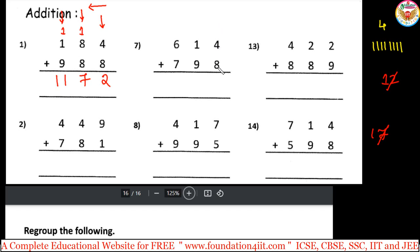Next, 4 plus 8 is 12. 1, 2, a 2-digit number, no? 1's place here, 10's place here. 10, 11. 11 means 1 is here and 1 carried. 1 plus 6 is 7, plus 7, so 14. Full 14 is written. 1412 it is. Next, 2 plus 9 is 11. 1 carry. 11 again. 5. Okay, this is 12 plus 1, so 13. 1311. This full page you need to practice in the same way.